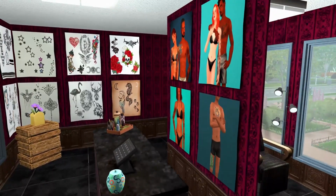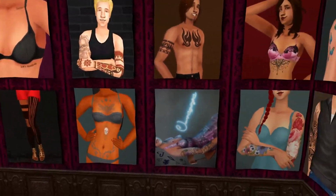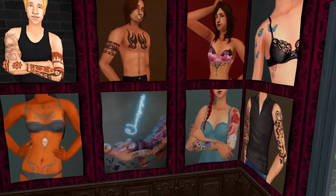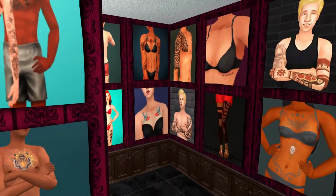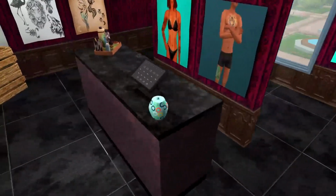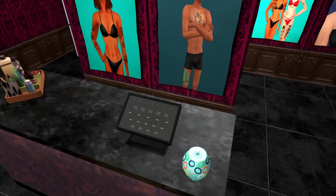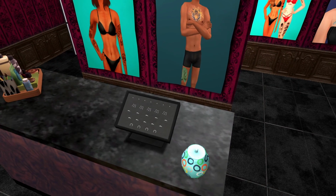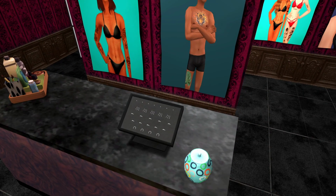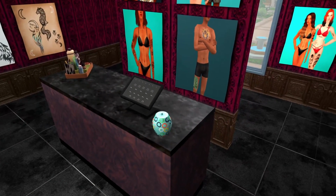So as you can see, I have quite a few tattoos. Each of these overlay boxes has anywhere between probably 4 and 10 tattoos. So, if you do the math, you can see there's quite a bit. Also here we have a jewelry display. This sells the jewelry that is available in the game. So if you want to get your Sim a piercing, some earrings, etc., that is just a remeshed recolor.